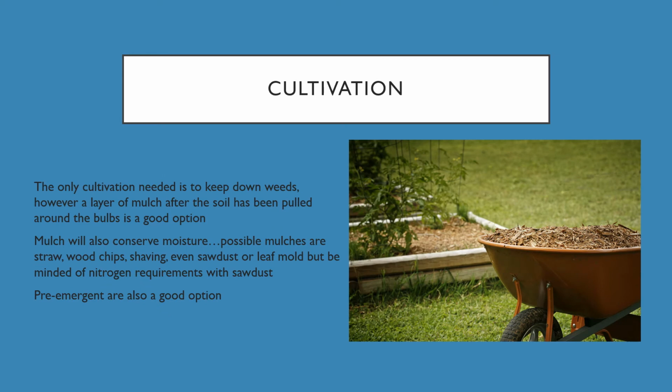The only cultivation needed is to keep down the weeds. However, a layer of mulch after the soil has been pulled around the bulbs is a good option. That's going to keep those weeds from germinating and keep those weeds out of there. It's also going to conserve moisture. Any mulch you want to use, pretty much organic mulches are great for these. Straw, wood chips, shavings, even sawdust or leaf mold.